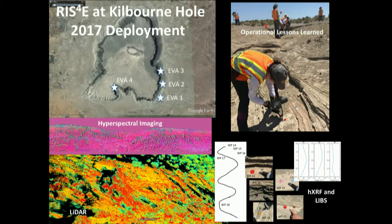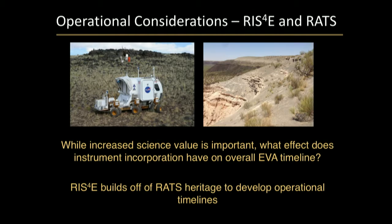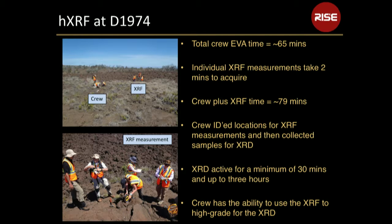So it's really an iterative process, real time, to understand this might be redundant, or actually the hyperspectral imager in this case is telling us, hey, we might have missed something and we need to go back with the XRF and the LIBS data. Next slide, please. But what's the operational hit? The science value added is important, but what's the cost? Next slide, please.